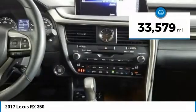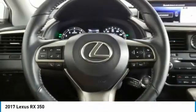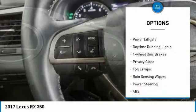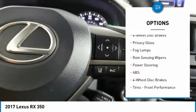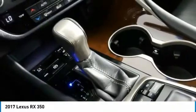This vehicle has less than 35,000 miles. Here are some of this vehicle's great options: all-wheel drive, heated mirrors, aluminum wheels, rear spoiler, power liftgate, daytime running lights, four-wheel disc brakes, privacy glass, fog lamps, rain-sensing wipers.